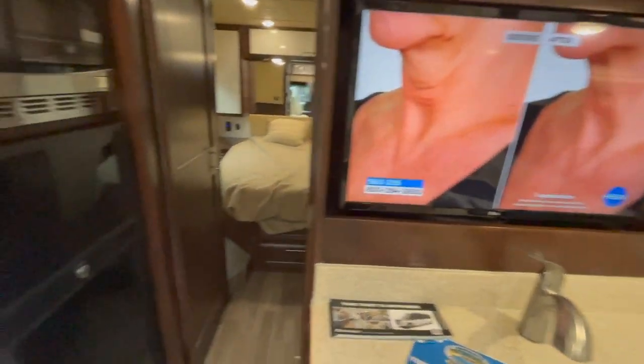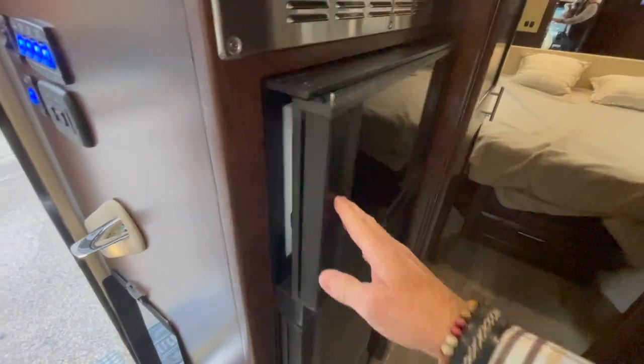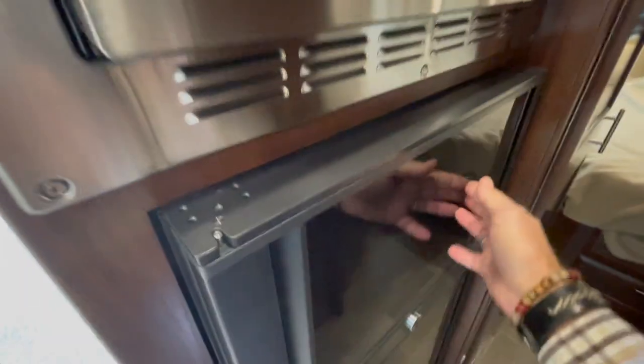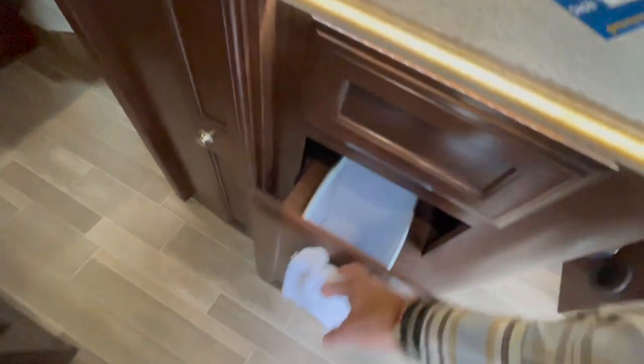That's clever. Dometic fridge. What's kind of cool about these is they open from either direction. Freezer or fridge, which is great. Convection oven. Pantry. Real nice. Garbage can. Real nice.